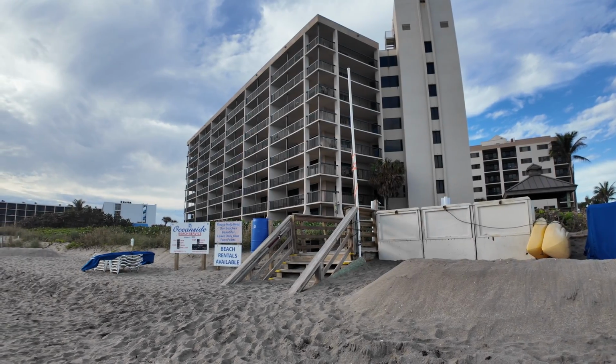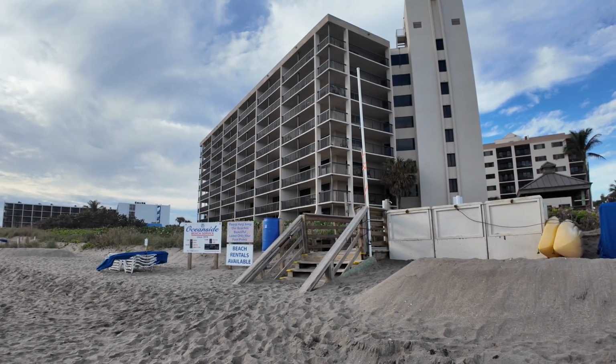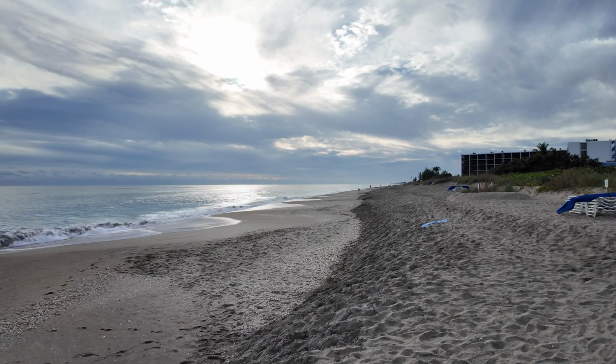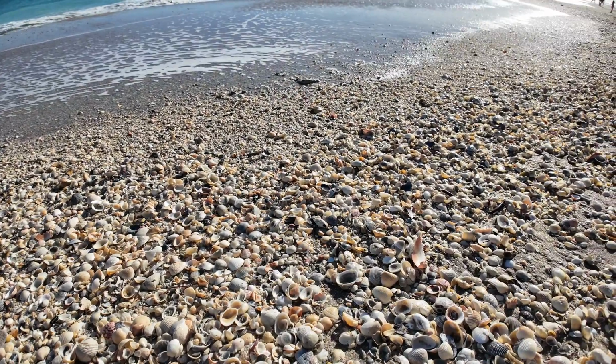I wasn't too sure how to charge that cap I showed you at the beginning of the video to my room, but I quickly figured it out. Yeah, really beautiful beach here, even though unfortunately it does have some erosion. If you're into shelling, there are some shells down here as well.